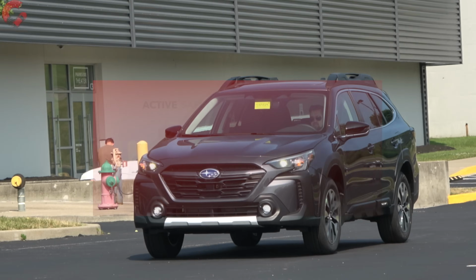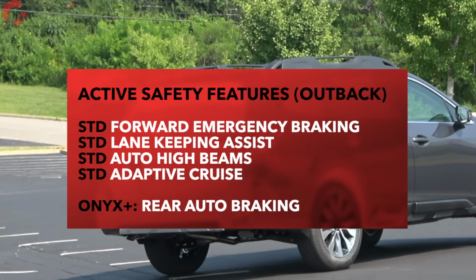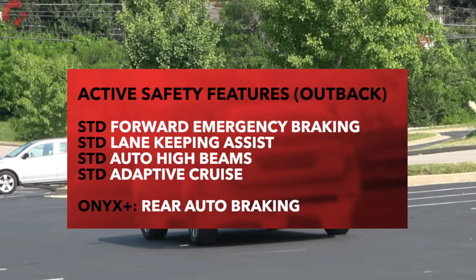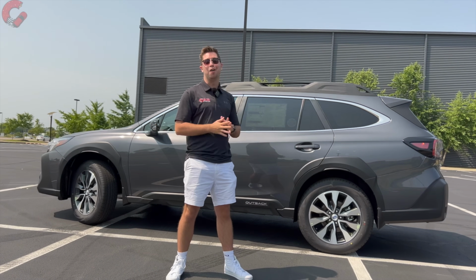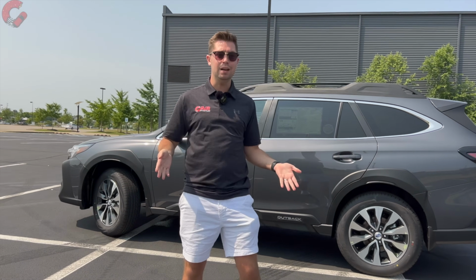So you are going to continue to have all 4 of your active safety features as standard equipment on all Outback models, but the change is that the Onyx Edition and above for 2024 now have rear auto braking, so you're not going to back over that family of koala bears on your off-road adventure. But guys, that's going to wrap up the exterior design of this Outback.